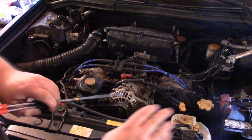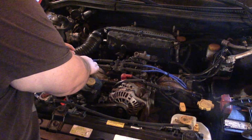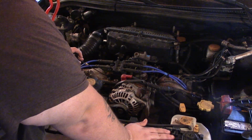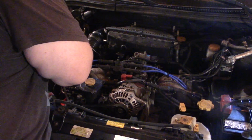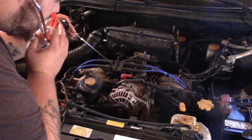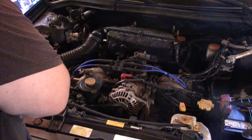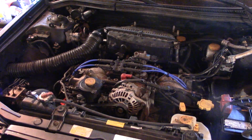I barely hear anything on the driver's side. I hear it more through the intake, because right here I can hear a loud ticking. I can hear it ticking, but I don't hear it there. I don't hear it in the middle. It is more to the left side.